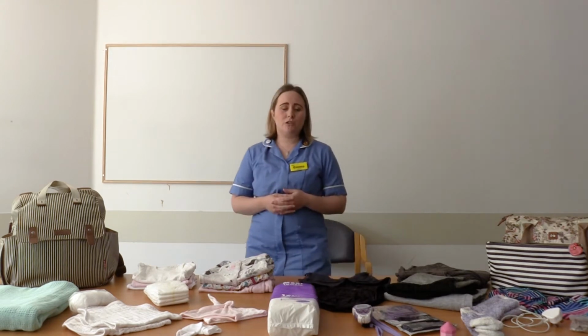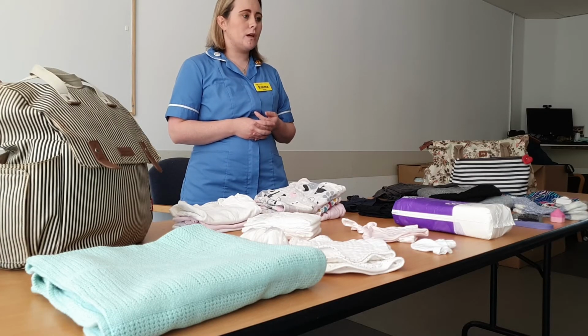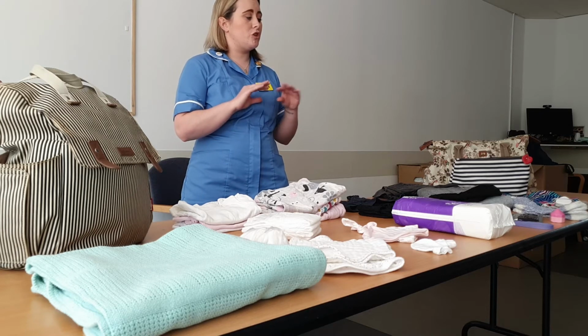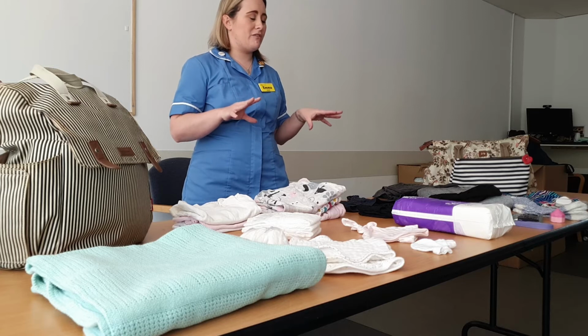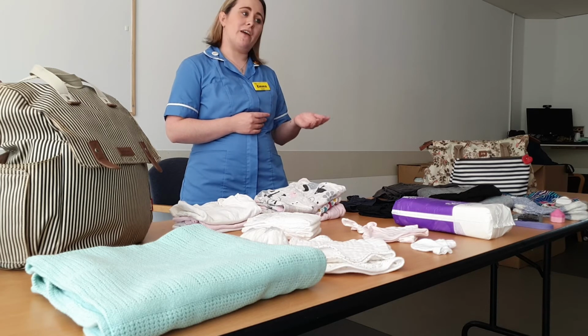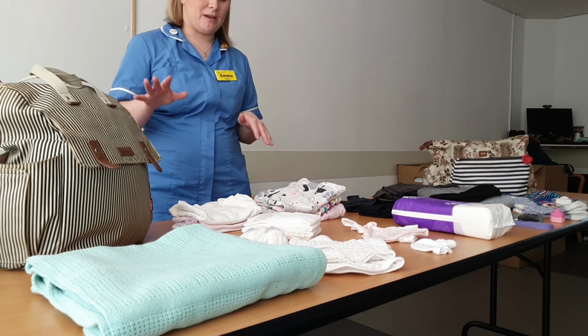I recommend that you do this around about 34 weeks, and I recommend that you also take the time to be with your birth partner to show them what you've got, where everything is, because the likelihood is when you're in labour, they need to find the things for you. So I'm firstly going to talk about the things that you're going to need for baby.